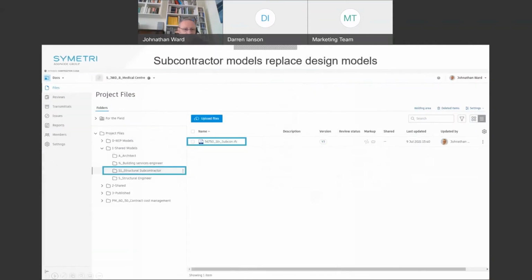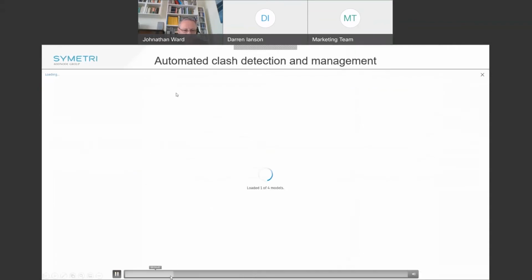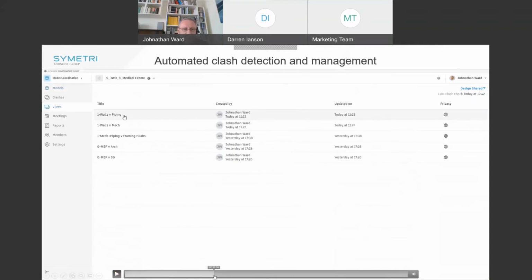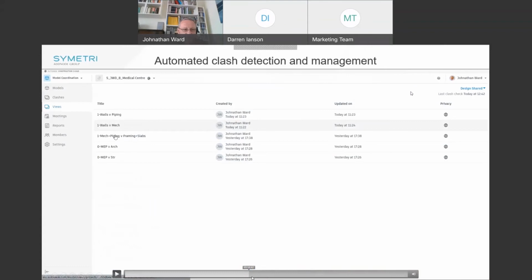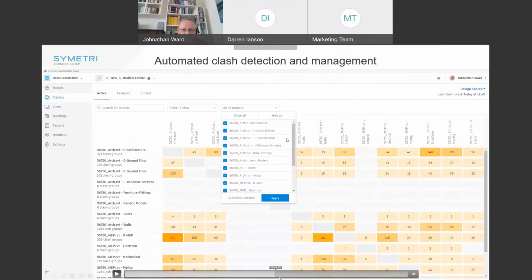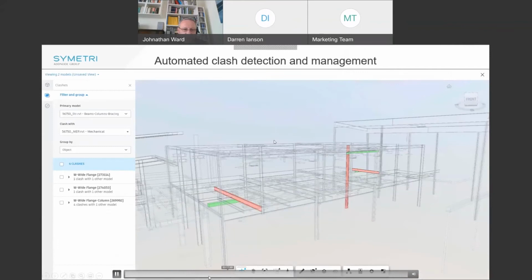In Collaborate Pro, excuse me, sorry about that, that's just jumped. Let me get back into that. It always happens when you're presenting live. There we go. So let's just put that in there.